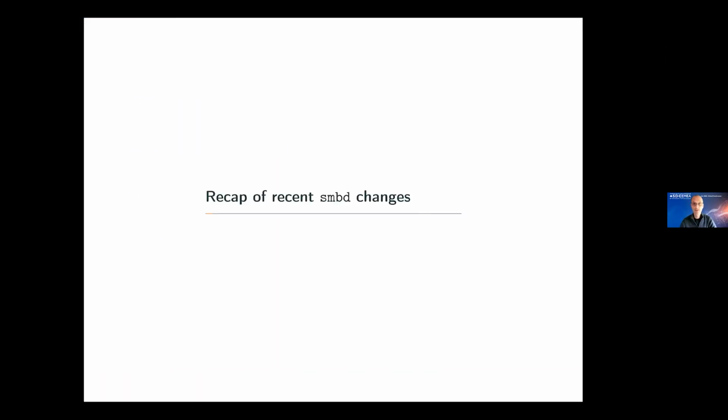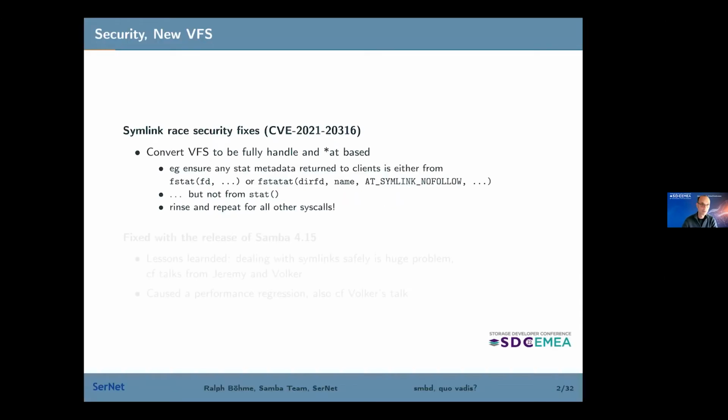All right, so let's dive into it with the recent changes in SMBD. And also, let's start a timer, although it's probably a bit late. So, one of the biggest changes that have been done in the last 12 months is probably security related and related to big changes that we've done in the Samba virtual file system layer. All this was needed to actually fix a security issue that was discovered many years ago, and that took us a very long time to fix.